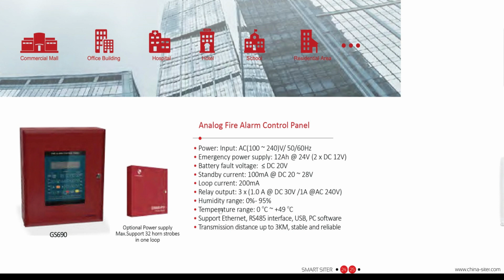That's great. Okay, temperature range is 0 to 49 degrees. So normally it is very feasible for different countries where you have low temperature or high temperature, no problem in that. Supports Ethernet, 485 interface, USB, PC software. So this is their system.